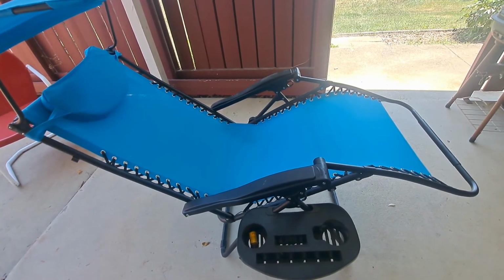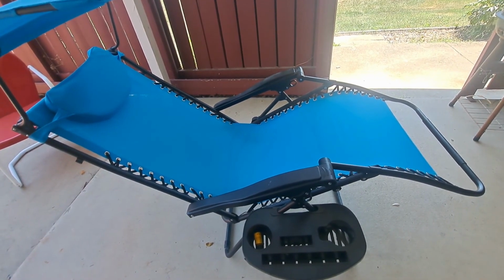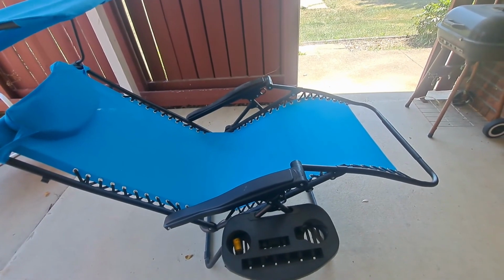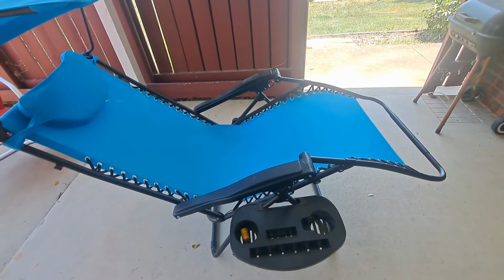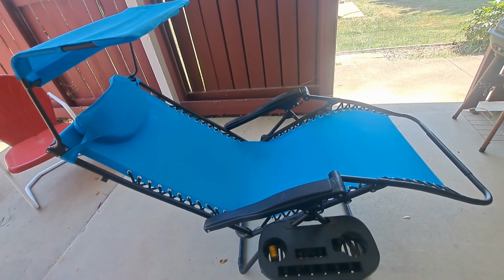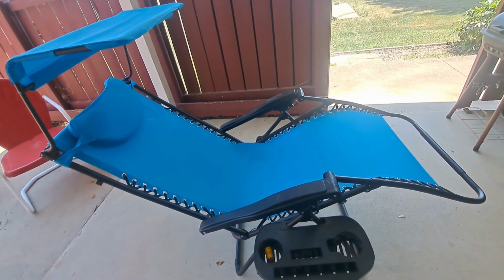I wouldn't consider it traveling, but I mean, if you want to move it from one spot to a different spot on the patio for the sun, it's not too heavy. Seems like it's holding up well. Like I said, it's been outside for a few months. Definitely been outside more since I've gotten it. I enjoy it a lot.